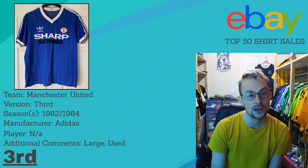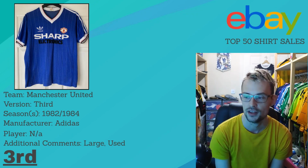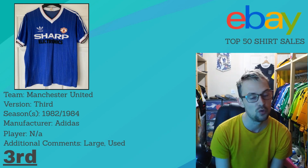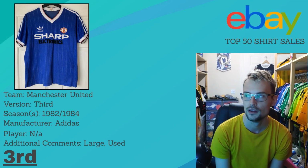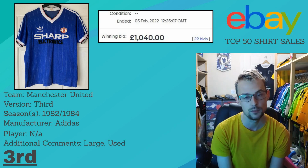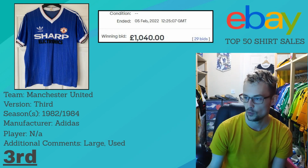Top 3. It's Manchester United. They didn't even finish second. It's their 3rd shirt from 82 to 84. It's an Adidas shirt. No player on. Large. Used. 29 bids came in and sold for £1,040. Not bad for selling one shirt, eh?